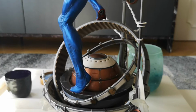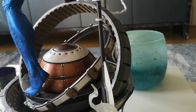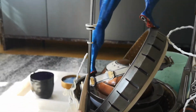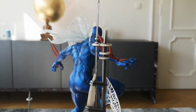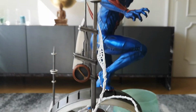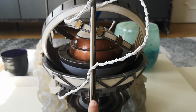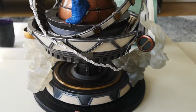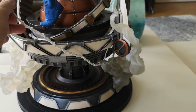Then you've got these two rings that are also separate pieces, this one and that one here, the larger one. And then you've got these kind of antennas, the shorter one here and the larger one there. This one is probably the highest point of the statue on top. And then you've got the spider webbing, which you can bend and just put on the base however you want to. I think there are some kind of magnetic positions where it should hold.